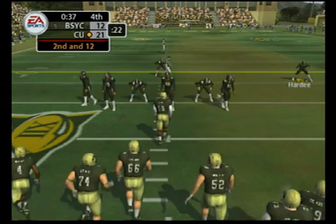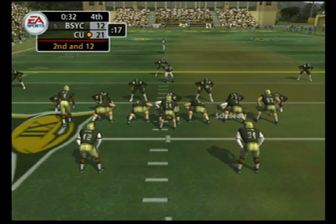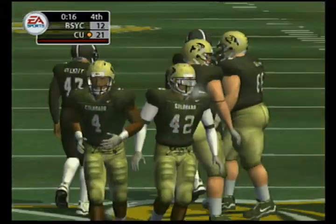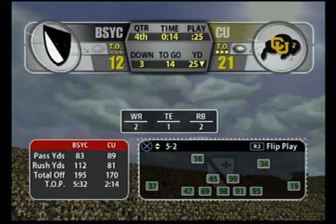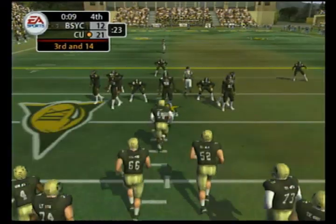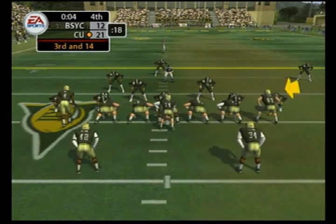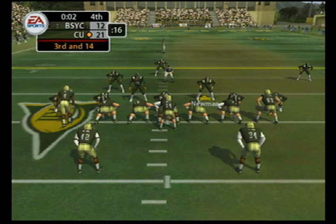Second and 12 coming up here. Ball on their own 27. And he'll take a knee. It's third down and 14 to go. Ball on their own 25. No need to risk a fumble. A simple kneel down will do here.